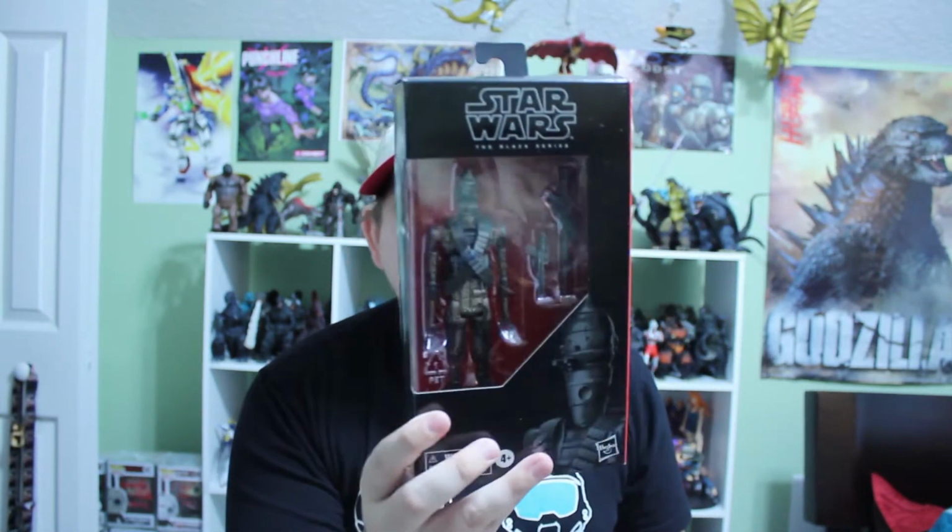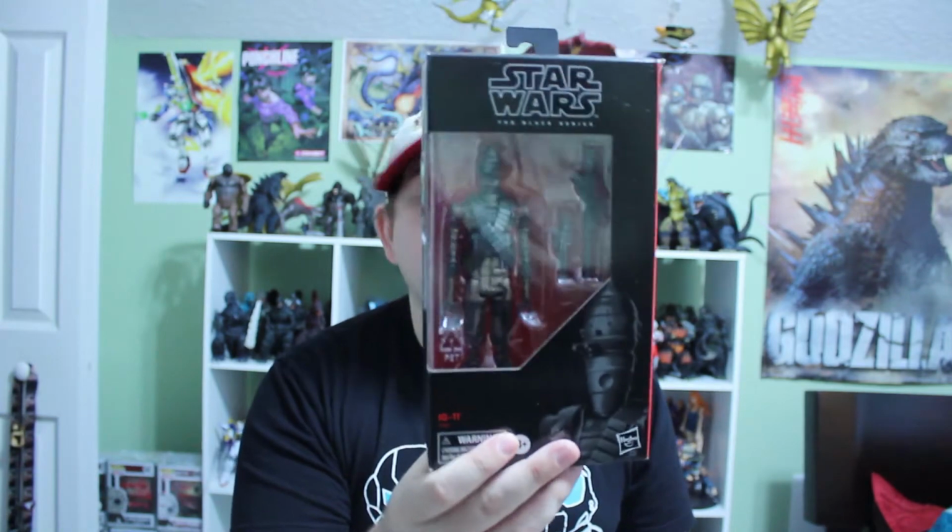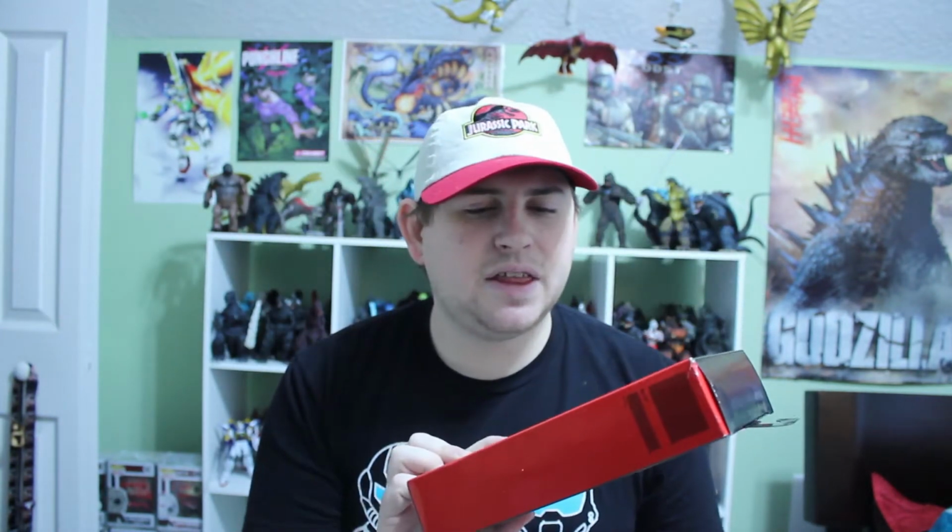This one looks a lot better than the original did, I will say. And I've never actually had an IG figure before, so I am very interested to see how the figure compares to the other Black Series figures. I've never had a droid figure, I think. Actually, no, I've had K2SO, but other than that, I've not had any of the droids. So yeah, those were the only two figures that I got today. So let's jump into the haul.